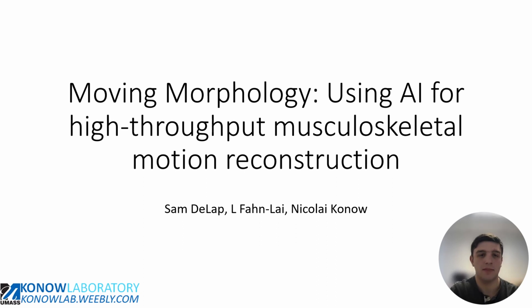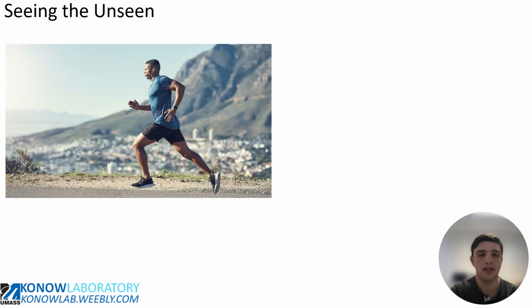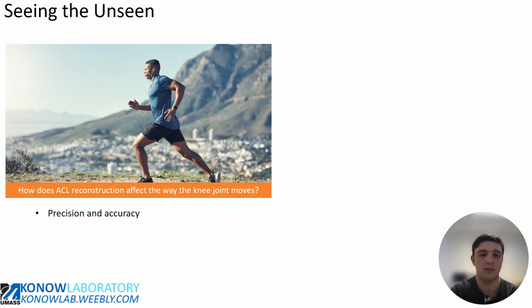Hi, my name is Sam DeLap, and today I'll be talking to you about moving morphology, using AI for high-throughput musculoskeletal motion reconstruction. Biomechanists study problems related to movement, like how does ACL reconstruction affect the way the knee joint moves? To investigate questions like these, they need to be able to collect precise and accurate data about the joint angle and muscle tendon length and velocity for all of the musculature surrounding the knee.